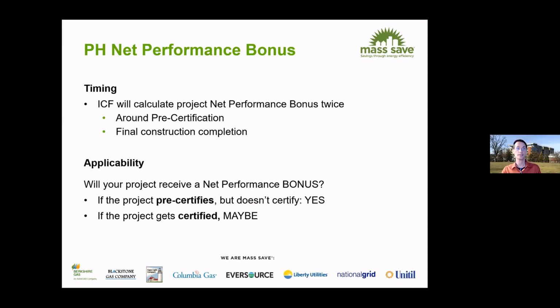How does that apply to your project? Well, will it receive it if the project has been pre-certified but does not get the final certification? Yes, net performance bonus is going to be the calculation for the incentive. If the project does get certified, that is still just a maybe. And this really does depend on how well the building performs, if it can meet the savings value beyond what the pre-certification and certification flat incentives add up to.